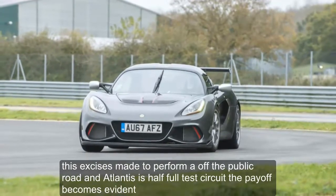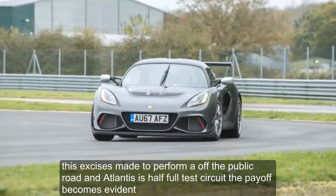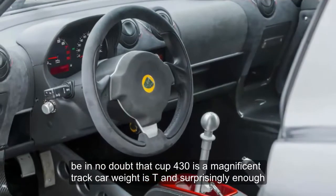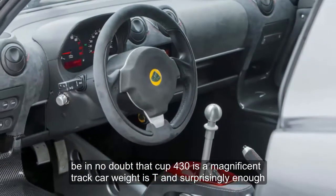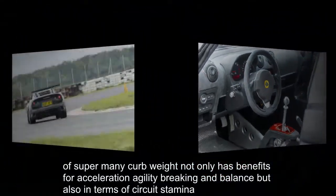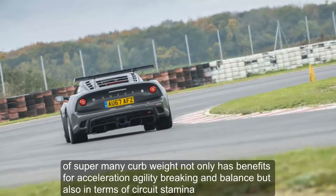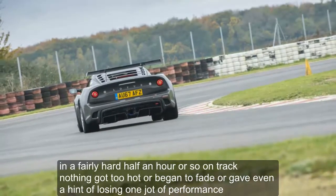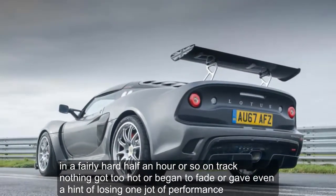This Exige is made to perform off the public road, and at Lotus's Hethel test circuit the payoff becomes evident. Be in no doubt, the Cup 430 is a magnificent track car. Weight is key, unsurprisingly enough. A super mini curb weight not only has benefits for acceleration, agility, braking and balance, but also in terms of circuit stamina. In a fairly hard half an hour or so on track, nothing got too hot or began to fade or gave even a hint of losing one jot of performance.